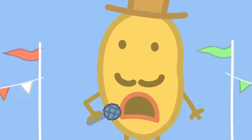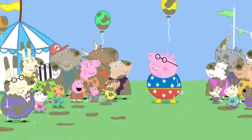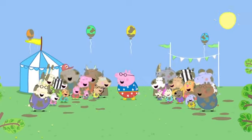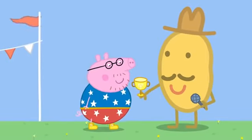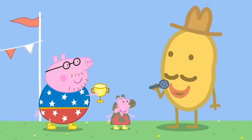The puddle has gone over all of us! Daddy Pig has become one with the puddle. Everyone has become one with the puddle. It's a new world record! Hooray! Champion Daddy Pig! And who is this?